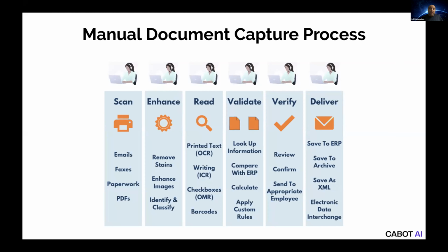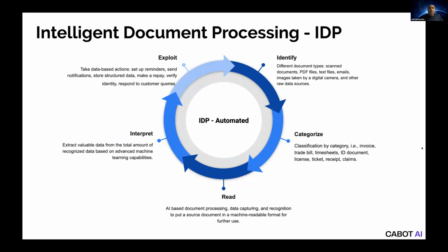Whereas what IDP does is a very simple 5-step process. Mruga, you want to show the next slide? Yeah. So IDP is actually a simple process, and it takes over everything from human beings. There are document classifiers which identify different documents using artificial intelligence and cognitive bots. They can go through PDF files, they can open emails, they can go through scanned images and quickly identify whether it's an invoice or an insurance form or a waybill and so on and so forth.